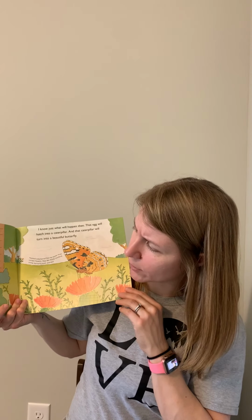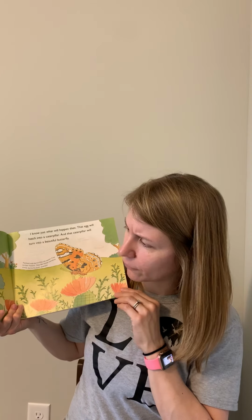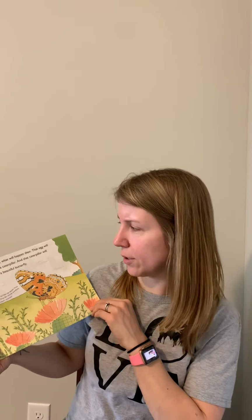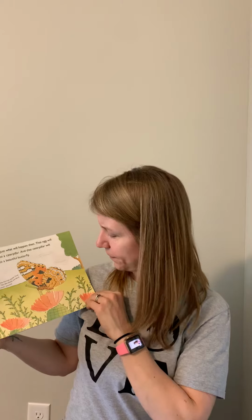It will sip the flower's nectar through a long coiled tube called a proboscis. Maybe it's a female butterfly, and maybe someday she will lay an egg on a leaf. I know just what will happen then. The egg will hatch into a caterpillar, and that caterpillar will turn into a beautiful butterfly.